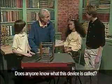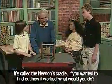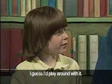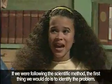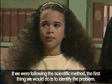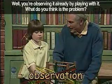Does anyone know what this device is called? I've seen one before, but I don't know what it's called. Well, it's called the Newton's Cradle. If you wanted to find out how it worked, what would you do? I guess I'd play around with it. If we are following the scientific method, then the first thing we would do is to identify the problem. And of course, we'd have to observe it. Well, you're observing it already by playing with it.